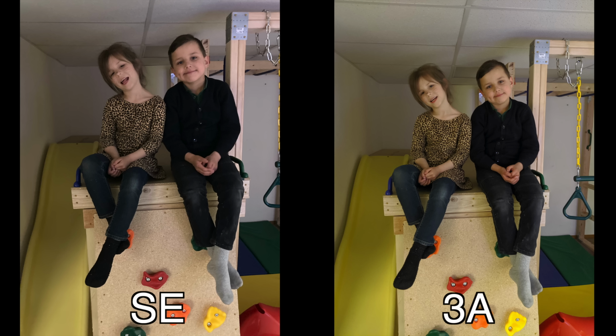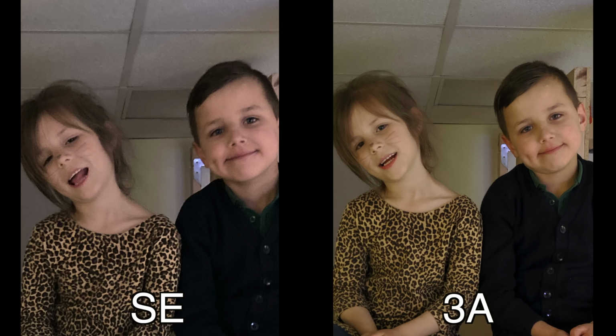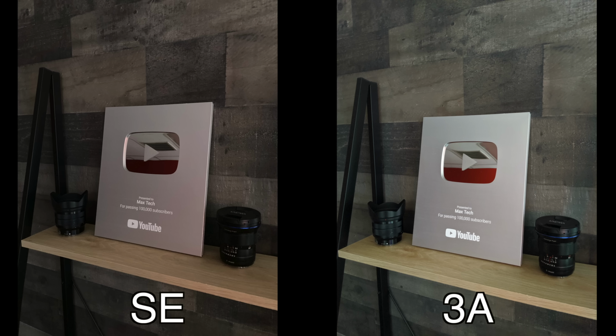But everything changes when we go into lower light. The Pixel 3a has better colors, better detail, and less noise. And now, even without the night mode, the 3a is exposing brighter than the iPhone, which is weird.